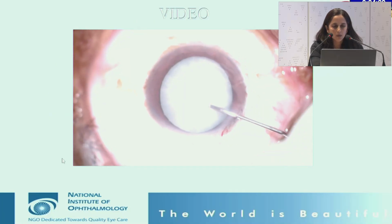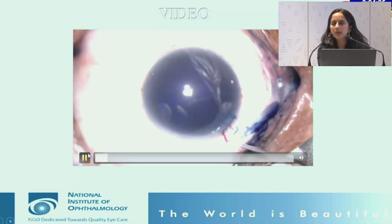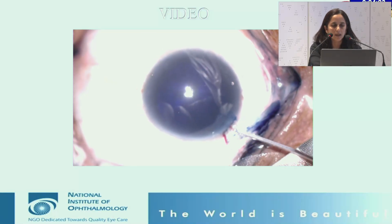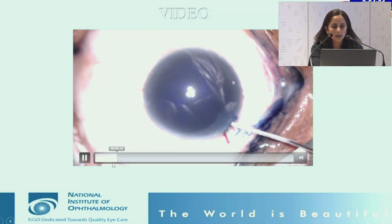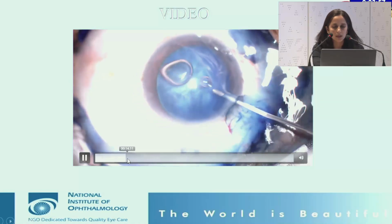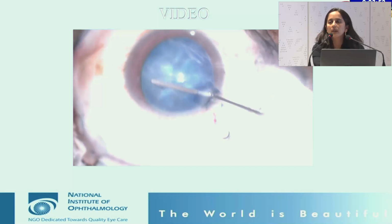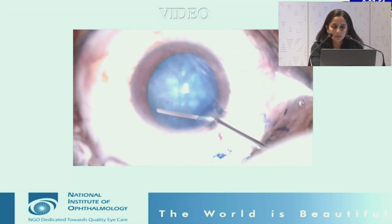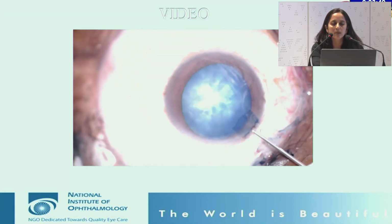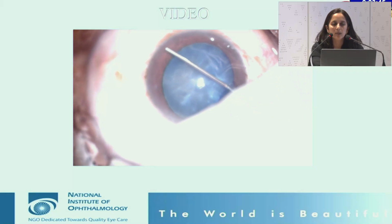I'll quickly take you through this video. You have to stain the capsule with the specially provided capsule blue dye. You have to wait for a minute, and the staining should be adequate because it is the blue color which is going to attract the orange laser. Give a thorough wash so that staining of the endothelium and staining of the posterior lip of the incision does not happen, because the laser will act exactly on the part which is stained.